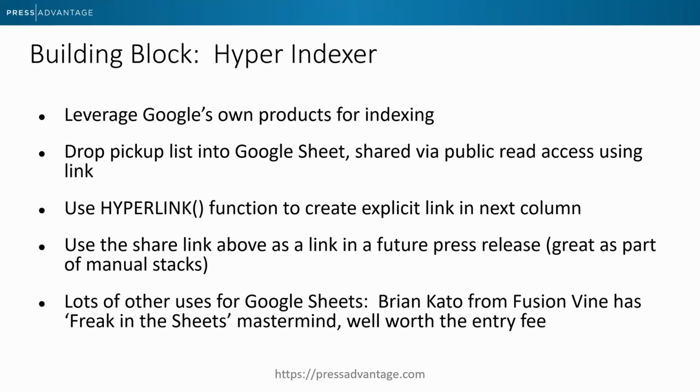So you could take an organization page, put a link to it in your Google Sheet, use a link to all of the other press releases in Google Sheets, and then create a Google Sheet for each one of those press releases, and drop the pickup list into that Google Sheet. So now you have one Google Sheet at the organization level that is mirroring your media room, and that links to other Google Sheets.